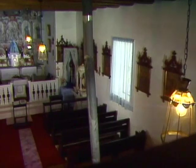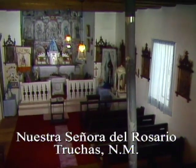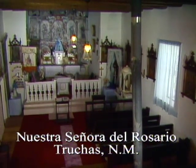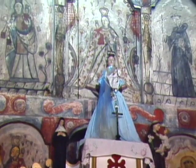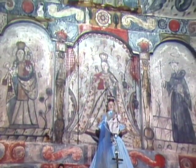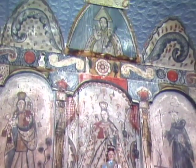Inside is a wonderful altar screen painted by New Mexico's first native-born santero, Pedro Antonio Fresquís. Fresquís was not Hispanic, but of Flemish descent. He worked in traditional fresco methods. He incised into the gesso while it was still wet to create form in his figures.